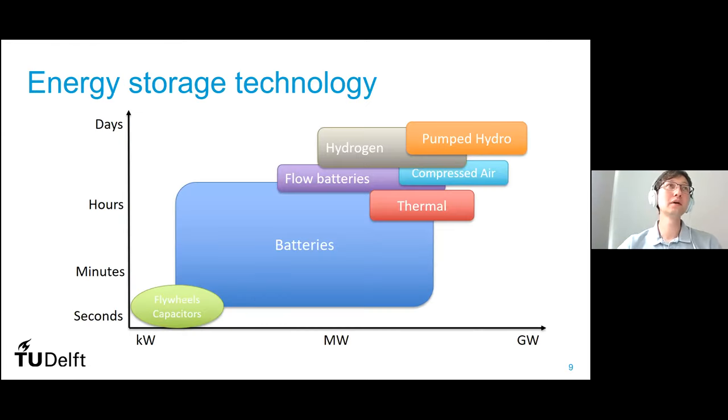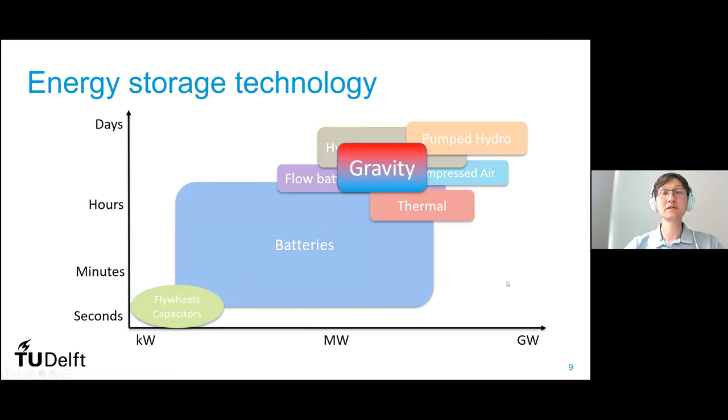And looking at energy storage solutions, we have a huge number of possible solutions. The first ones that we look at are flywheels and capacitors for very small energy scale, so in the scale of seconds in time. And for long energy storage times and high powers, there are pumped hydro and hydrogen. But we are looking mainly at gravity energy storage. We selected this technology because it fits the power that we need and the time that we need to store the energy.